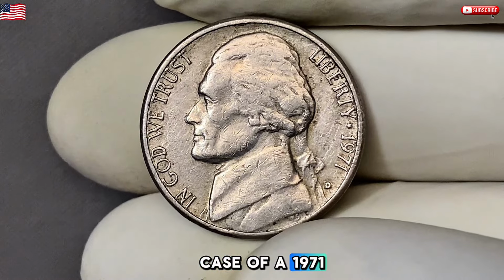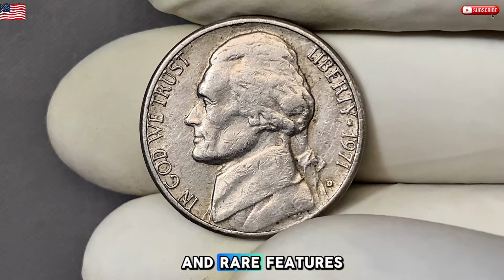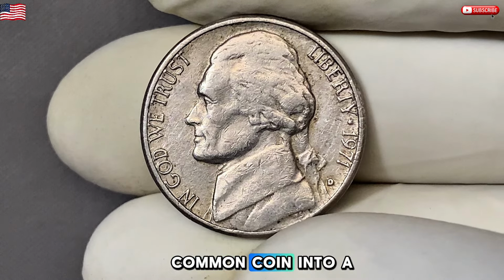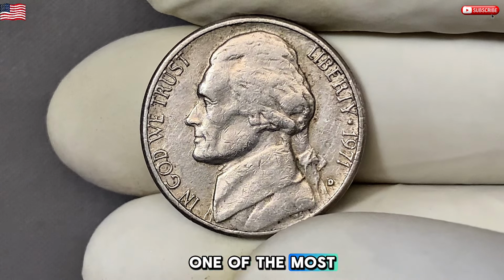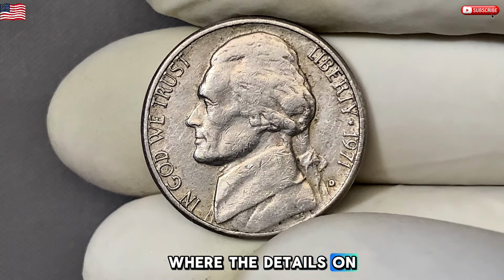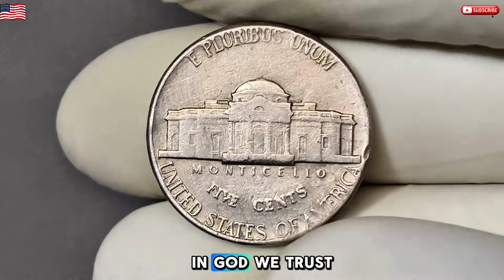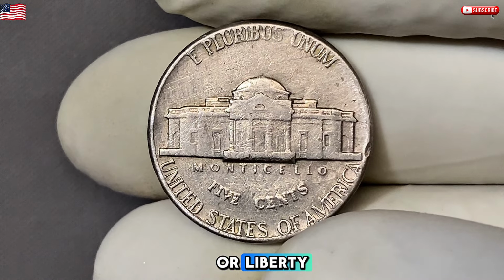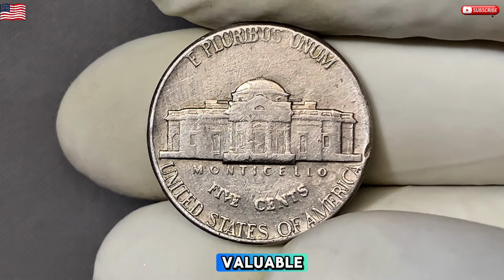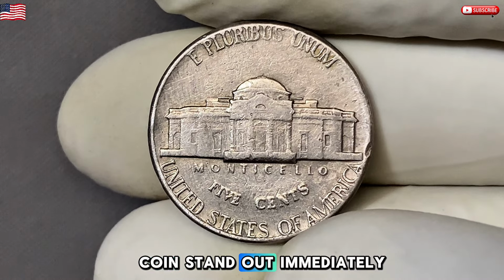In the case of the 1971 Jefferson nickel, there are several types of errors and rare features that can turn this common coin into a collector's dream. One of the most sought-after varieties is the double die error, where the details on the coin appear to be doubled, especially the words, like "In God We Trust" or "Liberty." These errors are incredibly valuable when they're bold and clearly visible, and they make the coin stand out immediately from the rest.